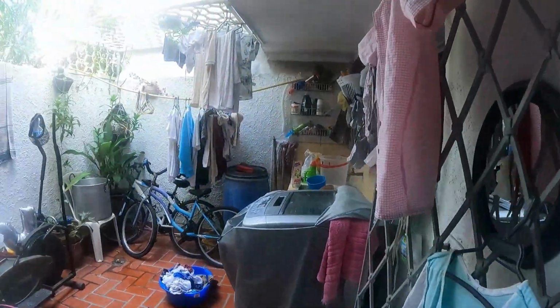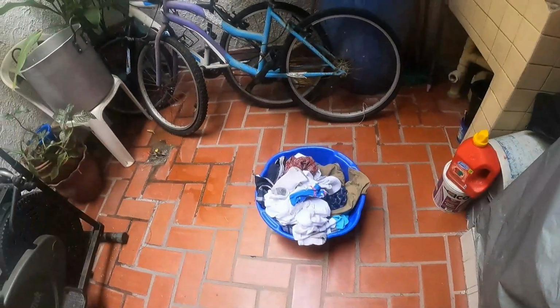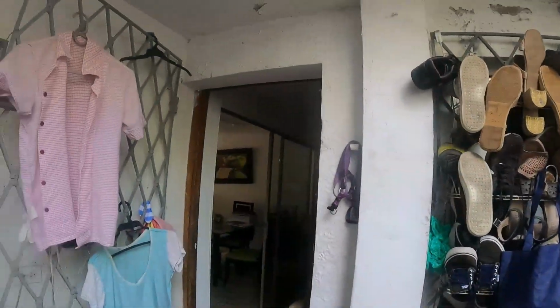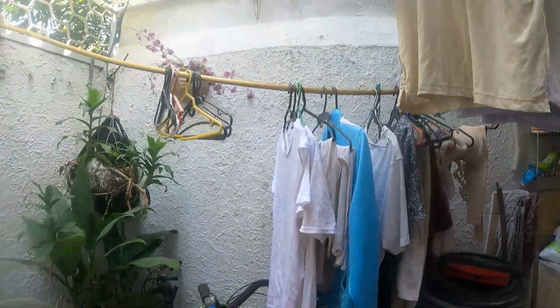And then out here is where the washer is, and this is where I'm at currently. Got my second load of colors in there. There's all my whites and lighter clothes in here. And yeah, this is pretty much set up. As you can see, they got other clothes out here drying. I'm currently hanging up some of my stuff to dry. And yeah, this is how they do it in Colombia, you guys.